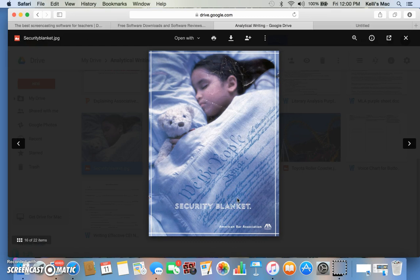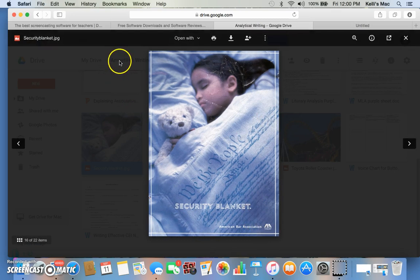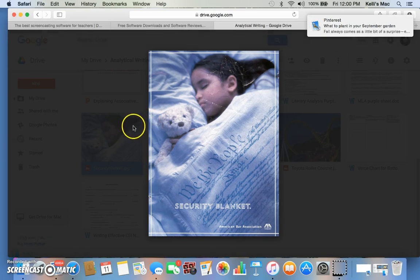So obviously the color white is great evidence here because it repeats over and over and over. We might also talk about how her hair has been smoothed back. So we associate that smoothing with someone coming in and maybe tucking her in. So she's obviously been tucked in. And then we have the words of the preamble of the Constitution. So we might make a big list of girl, teddy bear, white pillow, white blanket, Constitution, the color white, and obvious signs of care.